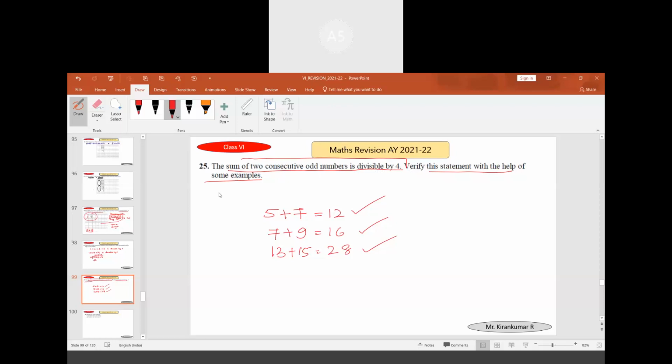I will take the photo. Please show the last one. 11 and 5, sir. 11 plus 5 is equal to 16.